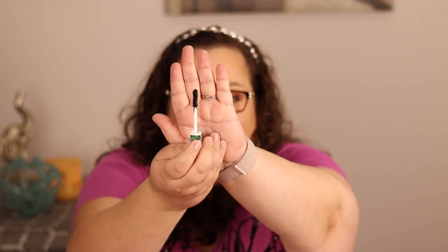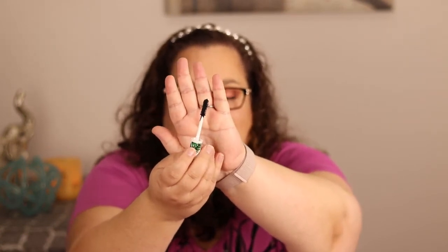I have to. Ew. That is very, very clumpy. Let me just get some of the product off of it to properly see the wand. I don't know. Oof, it smells strong. That is the wand right there. This kind of intimidates me, to be honest. It's very, very clumpy. We'll see about that one.